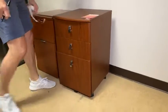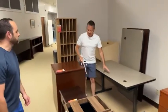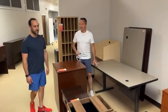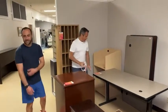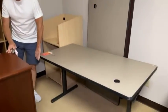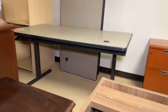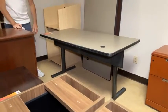Okay, exciting stuff. More training tables came in. You're slapping down prices like Will Smith over here. Oh boy, well played. Okay, so here's the thing, $79.99 each. These are training tables. They have modesty panels underneath it. This folds like something like that right there.